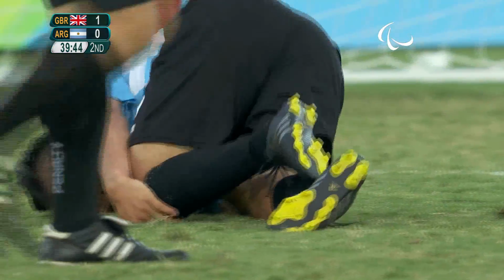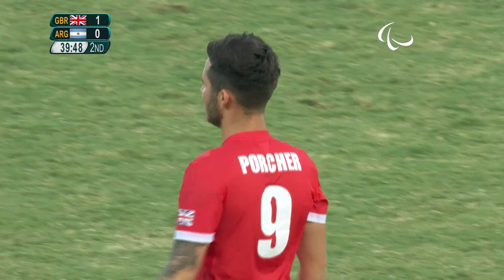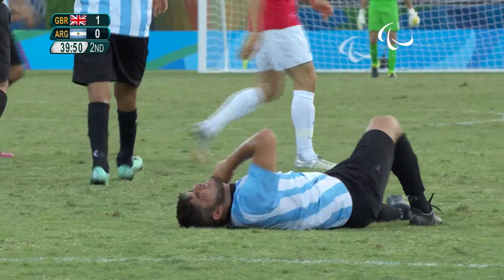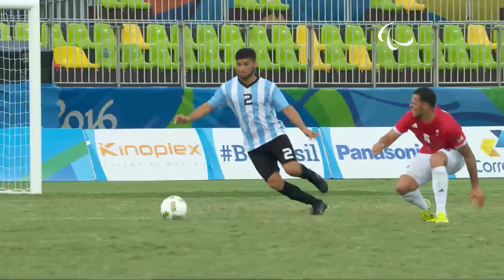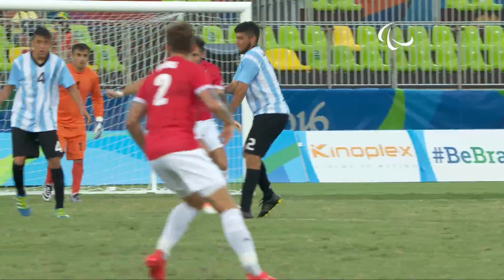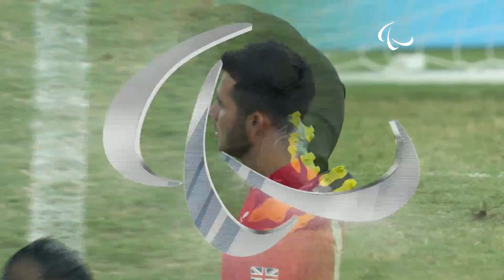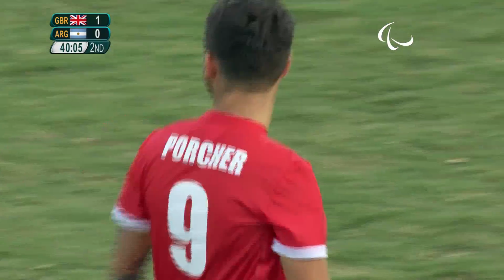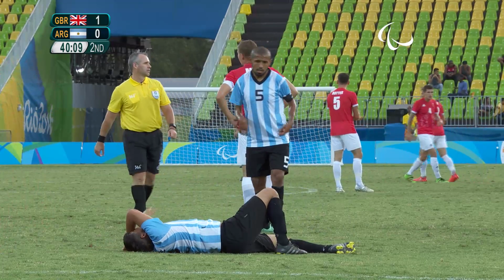Porcher just left the foot in there on Molina Lopez. Or rather, it is Luquez. He felt that. Right on the top of the foot. There's not a great deal of protection in that area. Might be fortunate to escape a yellow card there, David Porcher.